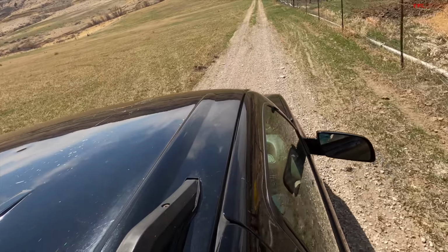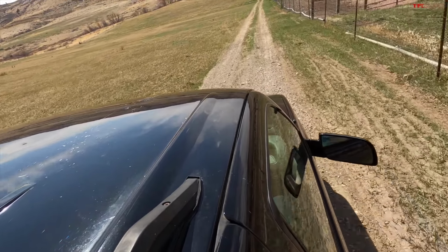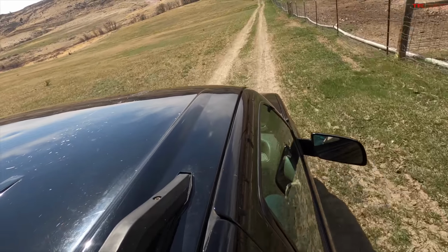Now this does ride surprisingly well. So we are on this kind of rutted out gravel road, and look how smooth it is. Yeah, I'm not even getting any jitters or anything like that here. It's pretty nice. Now I will say that compared to the Ford, this is a much lower, believe it or not, driving experience. But the ride is much better. It's got a much smoother way it handles the bumps.